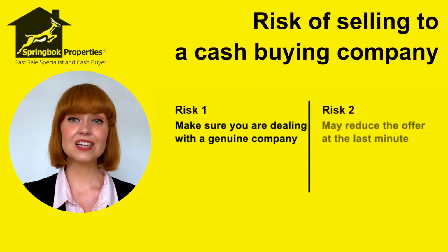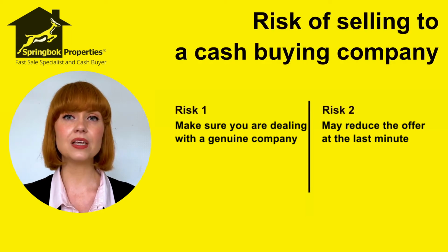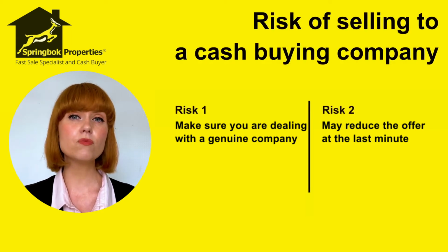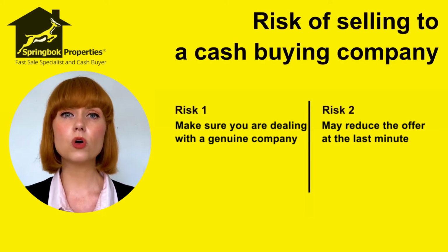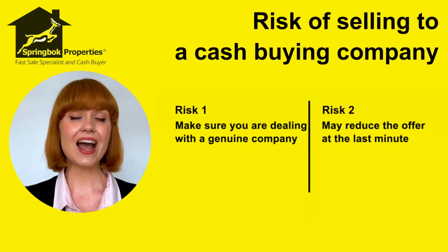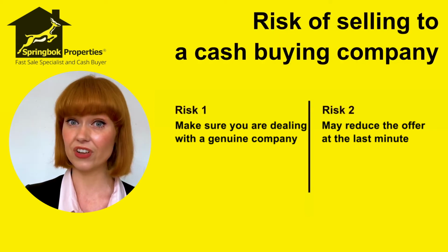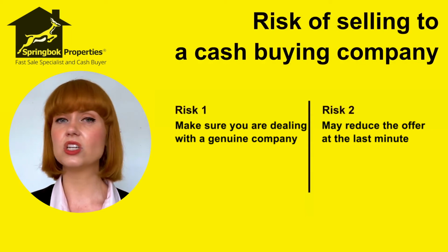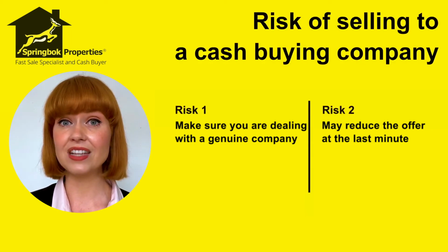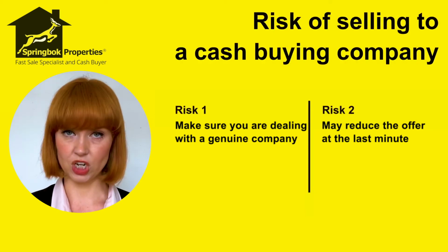The second risk is that there are some bad practices in the industry and some companies that are not genuine, and they might reduce the offer at the very last minute. They might offer you what looks like a fair price, but then as you approach exchange of contracts, they reduce the offer significantly. And because you're about to complete and you've now invested in all the paperwork and conveyancing, you're forced to accept a lower price than they originally offered.